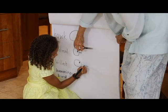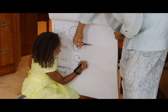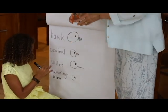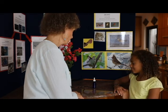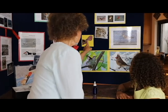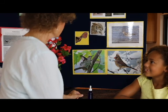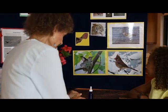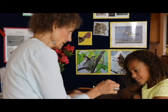Good, it's nice and long and straight. So we can find crabs and worms down in the sand. Very good. And Deanna, the last beak we're going to look at is the hummingbird. Right here and here. Hey, look, just like the willet. It does a little bit, except the willet's much bigger, isn't it? Yeah. Because in actuality, look how small the hummingbird is.